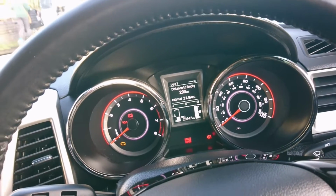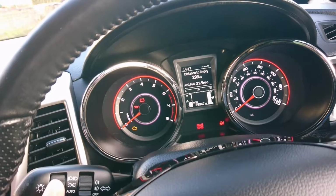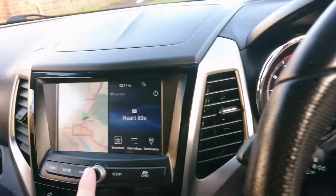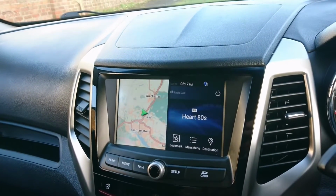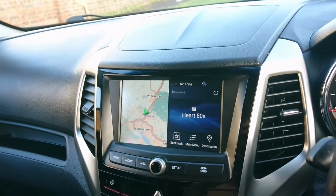And I personally quite like this. When the auto lights come on here, you can actually see that the lights are on by the fact the dials have changed, which I think is fantastic. It's got Heart 80s here, built-in Sat Nav in this car. The 2019 Tivolis were the first ones to have Android Auto and Apple CarPlay. It's one of the reasons I bought this car.